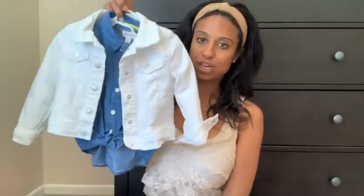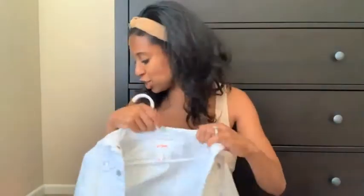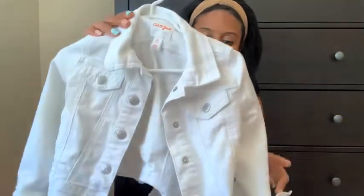She could put it over, I'm not even opposed to denim on denim. This little jean shirt. Denim shirt. It's just really cute and this is going to be such a staple in our wardrobe. So these items are probably staples. You can pair them with anything and they're just really cute.